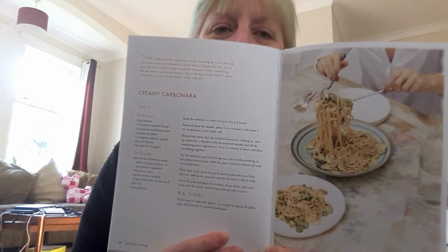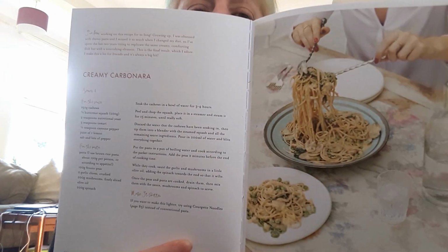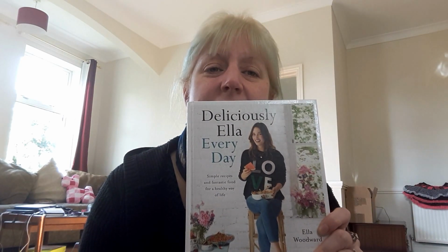This is another favourite of mine. This is the creamy carbonara recipe. There's just loads of stuff. They're really, really great if you're looking for a starting point. I've done recipes from this for my boyfriend who isn't vegan, and he's eaten every single one of them and not even moaned that it's got things like aubergine in it, which he probably wouldn't normally eat. They're a great starting point. I found she was really, really helpful when I first went vegan. So thank you, Deliciously Ella, for putting that out there.